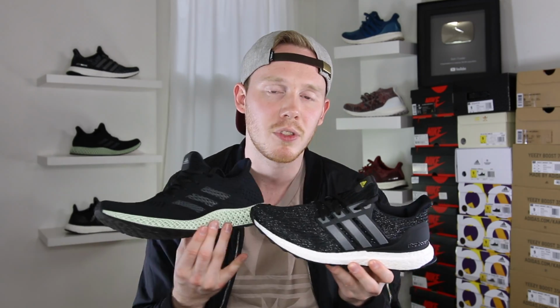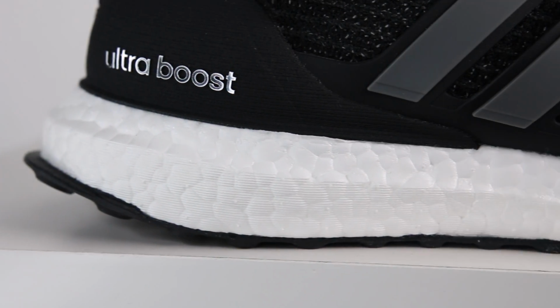It definitely has more response than the Ultraboost. It doesn't feel like you're sinking into the shoe. You feel like you're kind of bouncing off the midsole instead. Another difference between the two shoes is that Boost generally feels the same anywhere your foot is on the midsole, and that's just because they're using the same material throughout the midsole.